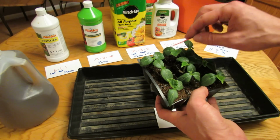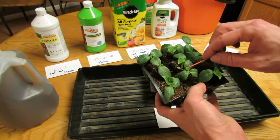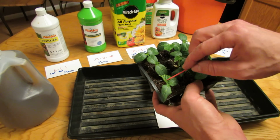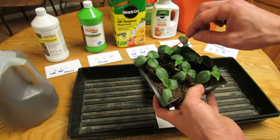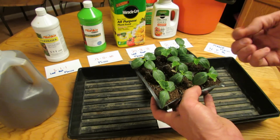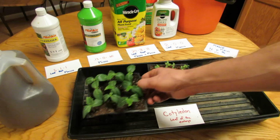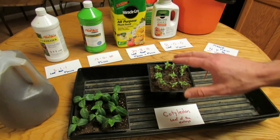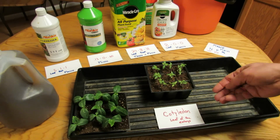That's the start of a true leaf. That's a bigger true leaf. And then you can see this is starting to look like a cucumber. These are the true leaves. When your seedlings get to the point that they have the true leaves coming out, that's when you want to feed them. Prior to that, the seed itself has enough nutrients to take care of the growing seedling.